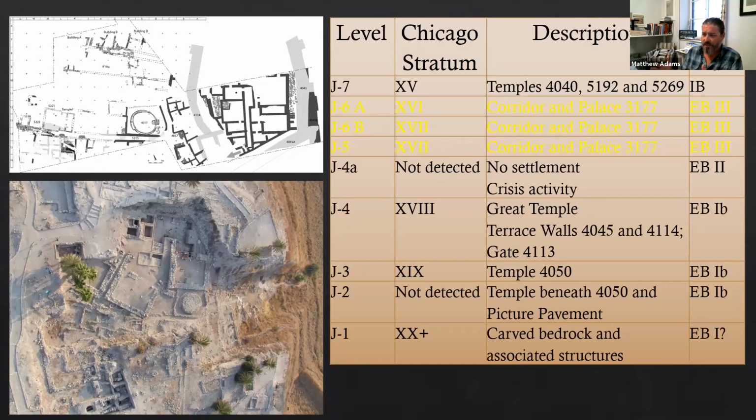This is basically one stratum with several rebuilds. Chicago identified 2 or 3 subphases. We have identified 3 or so as well in our excavations, but these subphases are really architectural subphases in different parts of the larger complex that we're going to be discussing.